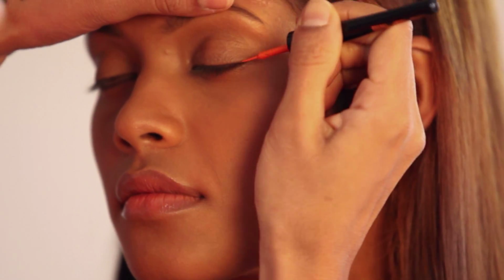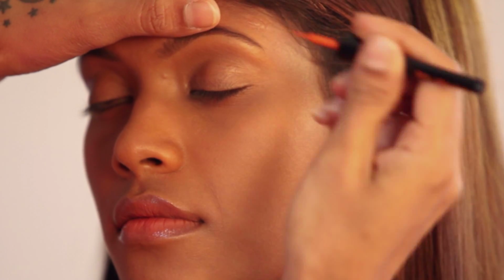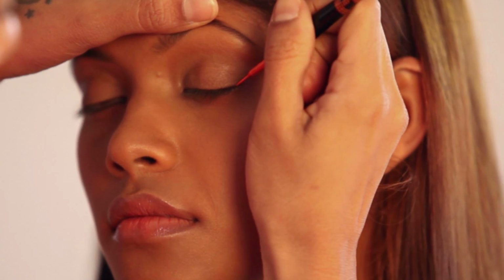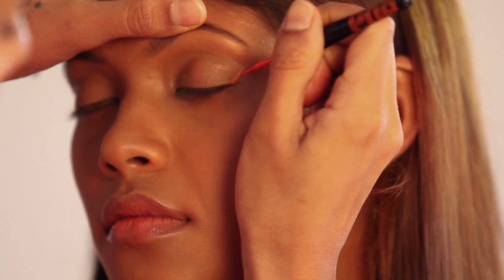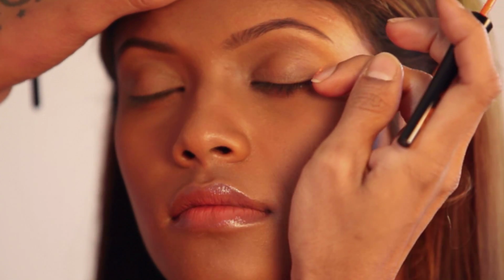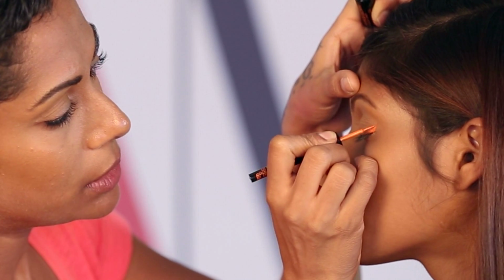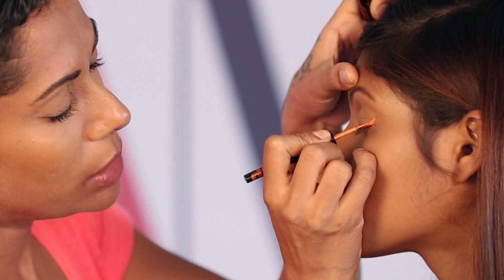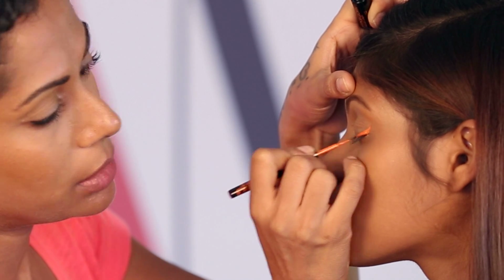Now with her, I want to decide where to stop with the liner because I don't want her eyes to get too winged out. So I'm just going to do a gentle tick right here and pick up her eyes because that will be the most complementary shape versus going out and long. And now I'm just going to simply fill. You can already see the contrast of this color with her skin looks stunning.